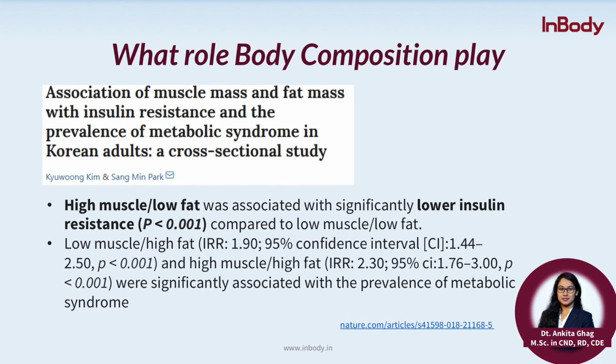We spoke about sleep, gaining of fat mass and losing of muscle mass, but let's understand what role exactly body composition plays when it comes to monitoring insulin resistance or insulin sensitivity. There was a research which found that high muscle mass and low fat mass were highly significant for lowering insulin resistance. That means high muscle and low fat are highly correlated with insulin sensitivity. Therefore, it's very essential for us to make sure patients increase their muscle mass and reduce their fat mass to improve their insulin sensitivity.